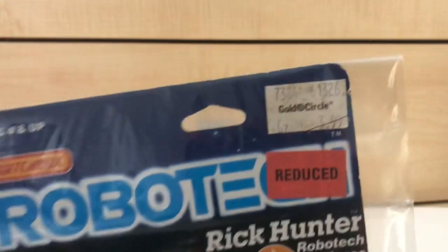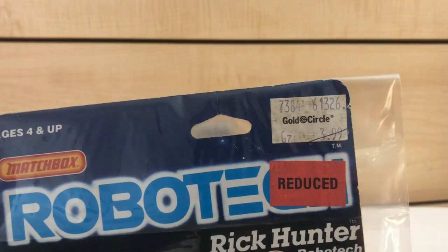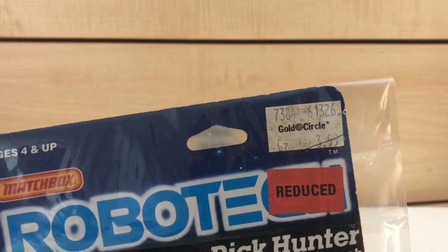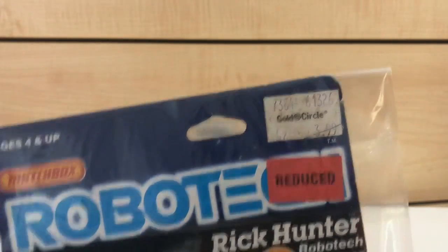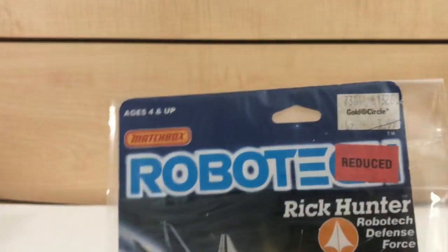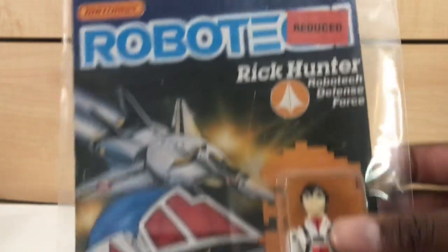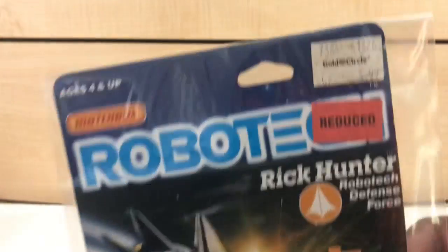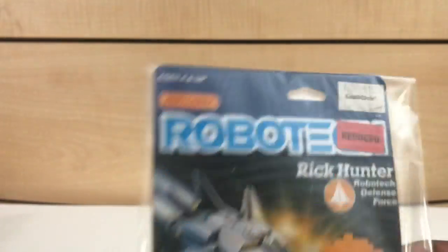Now this store was the shit back in the day. I loved this store. This is the store where I picked up a lot of toys, and the thing that stands out the most for me is this is where I bought my copy of Contra for the NES. So yeah, very cool store. And I remember all the Gold Circles turning into Hills in my area.